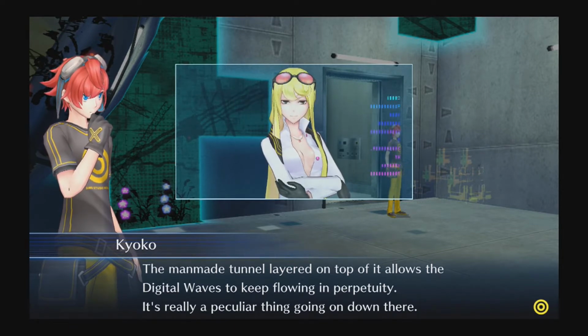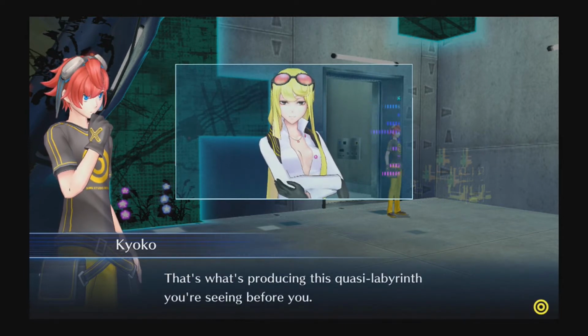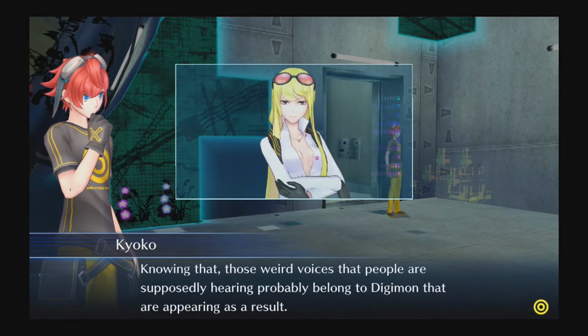It's really a peculiar thing going on down there. That's what's producing this quasi-labyrinth you're seeing before you. Knowing that, those weird voices that people are supposedly hearing probably belong to Digimon that are appearing as a result.